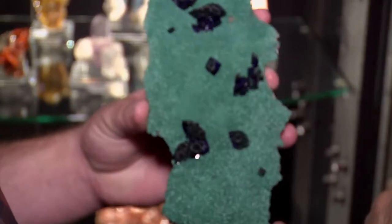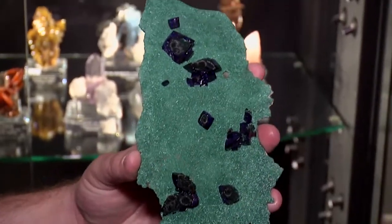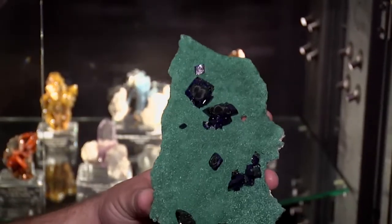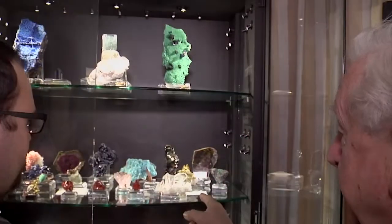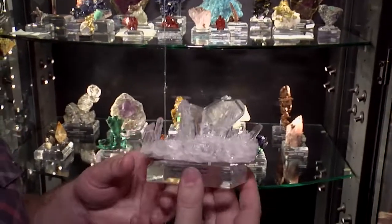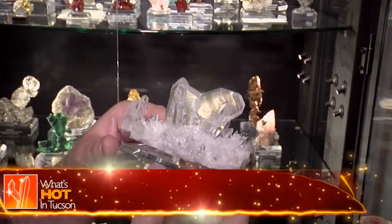Love the color and the isolation of the crystals. I mean, you could hope for larger ones, but other than that, for me, it's a perfect specimen. Yeah, so this is just a jewel. I love this. We just featured this on our Pueblo Gem and Mineral Web News.